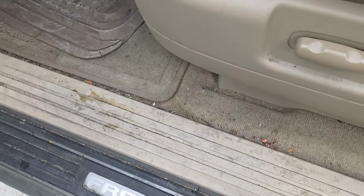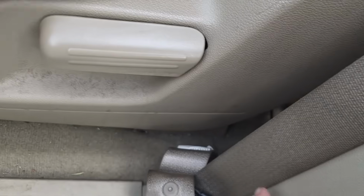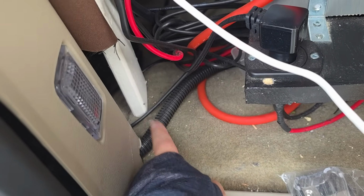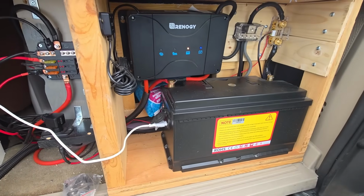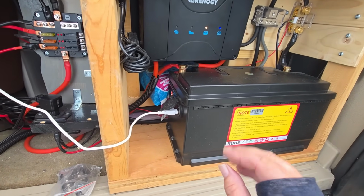Excuse the dirt. I spent a lot of time at the beach and I spilt coffee today. The wire goes through this panel and then comes out here. We did put coating on it. Coating, wrap, whatever you call that, wire, whatever it's called. But here is my battery system. This gong show of a battery.